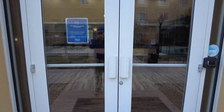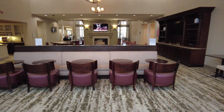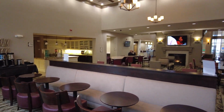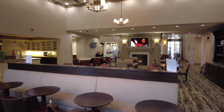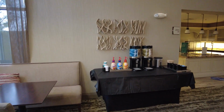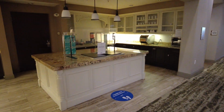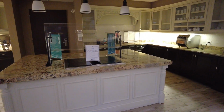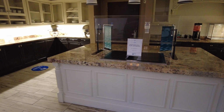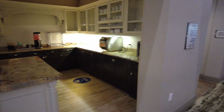So in here is the lobby area. A little seating area over here. Fireplace in the center. And we have some self-serve coffee here. And off to the left is where they have the breakfast area. Hours are from 6 a.m. to 9 a.m. Monday through Friday, and on the weekends 7 to 10.